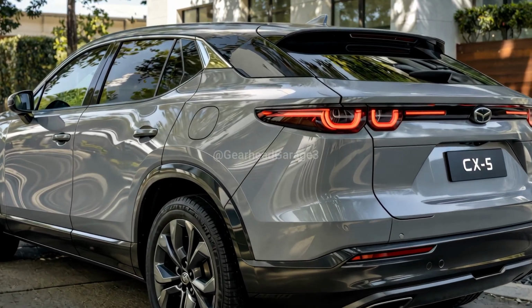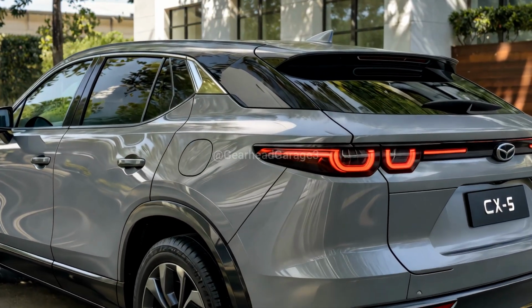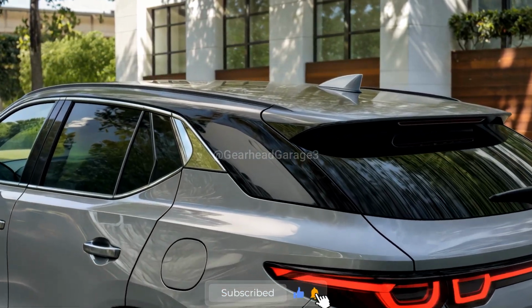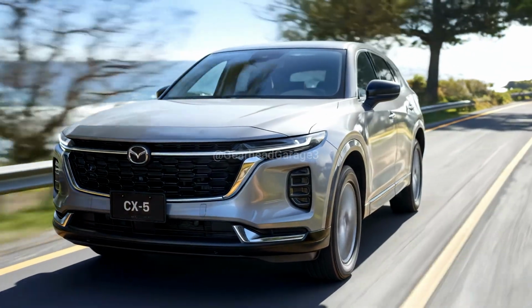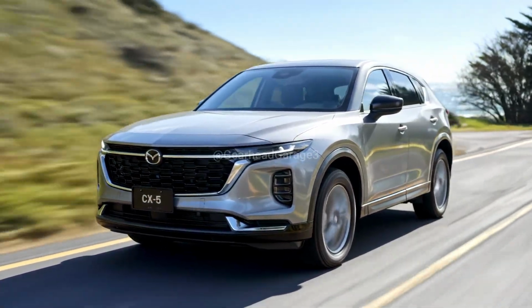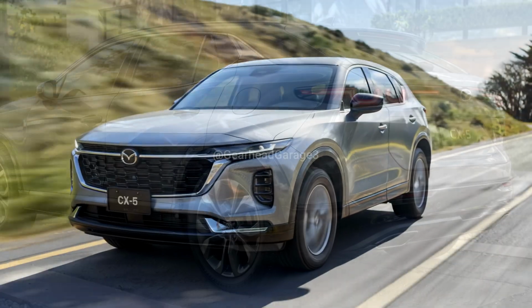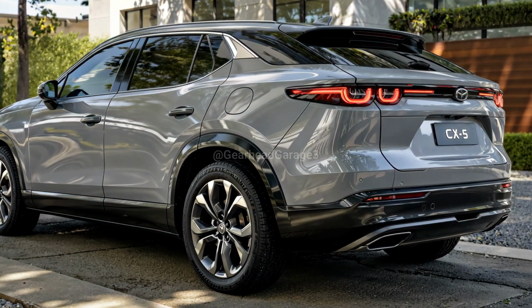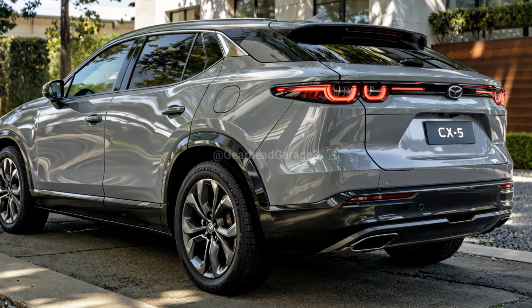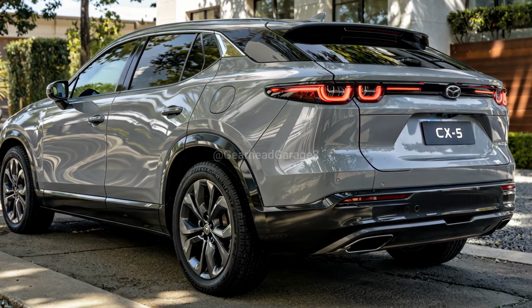So what about price? While official figures haven't dropped yet, industry insiders predict a starting MSRP around $32,000 for the base hybrid-powered Sport model. Mid-range Touring and Grand Touring trims could land in the $37,000 to $40,000 bracket, while the flagship Signature trim might flirt with $45,000 once destination charges are added.